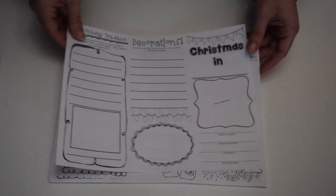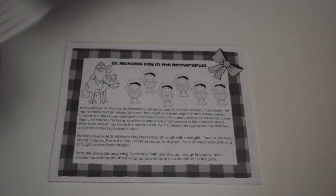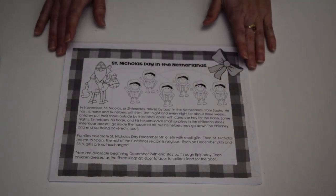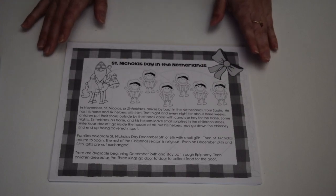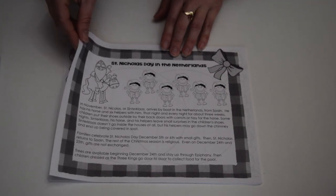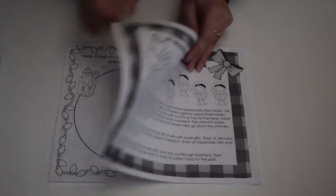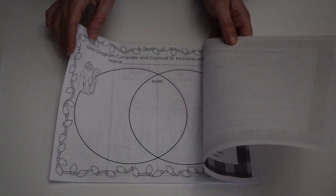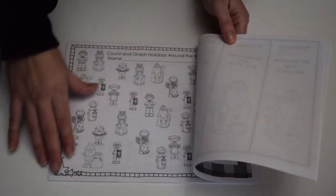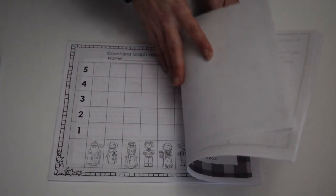And then for all 3 of our kids, this is a little bit young for my 2 oldest, but I thought it would be fun to do together because we've never done this. We've never done St. Nicholas Day. And it lands on, I believe, December 5th, which is a great day, Wednesdays are a good day for us. So we have some reading information, some comparing and contrasting with Santa Claus, bookmarks, and then some graphing.